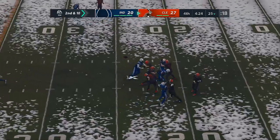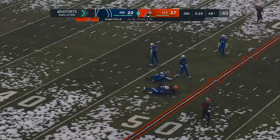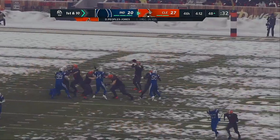From the gun, Mayfield. That's into the hands of Donovan Peoples-Jones. And he'll be taken down, but not before they work it across midfield. That one good for 26 and a first down.